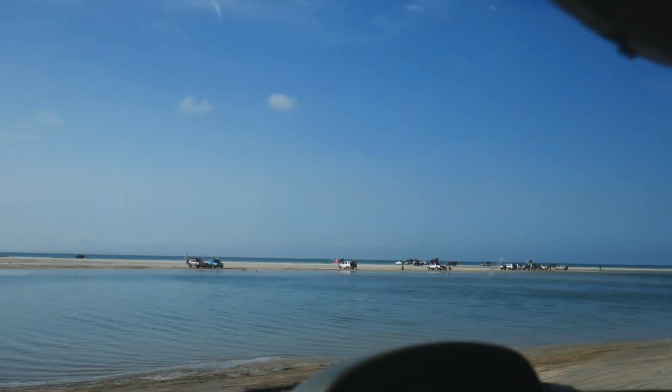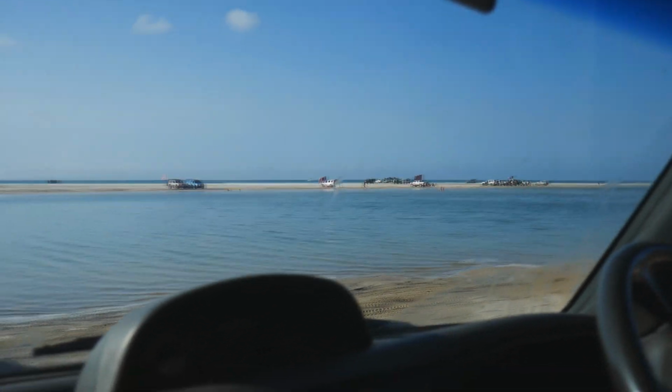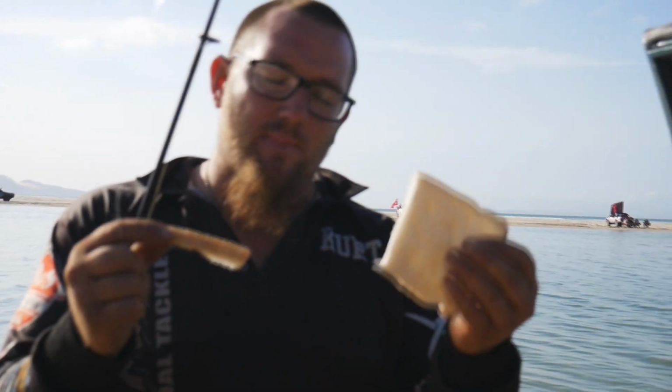Now what we're going to do, we're going to have a bit of a flick around here and see if we can't get into some fish. So we've arrived on the northwestern side of the island. We haven't got any bait, so we're just going to use a bit of bread.